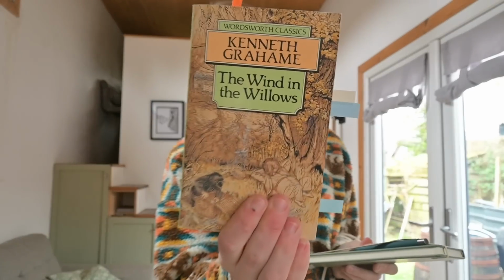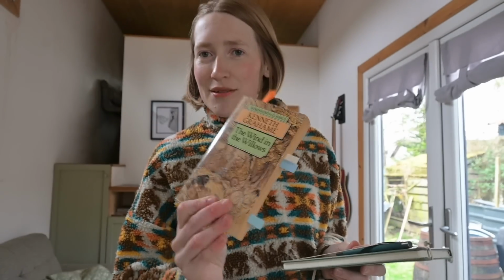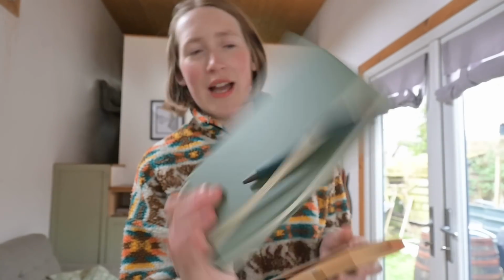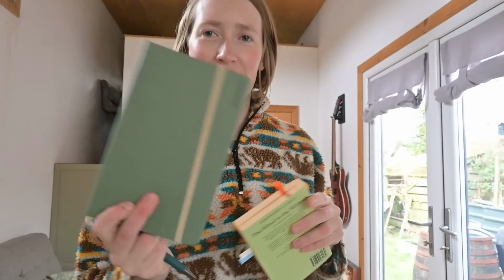So I'm going to take my Wind in the Willows book because I've been making my way through this, and it's a nice small size, so it's not going to be too heavy. And then I recently bought myself a new journal that I absolutely love, so I'll be taking this with me. It's from the brand Bookaroo, and I love all their products. It's just a really nice size to take out and about with me, so I'll maybe do a little bit of writing when I'm in a cafe.